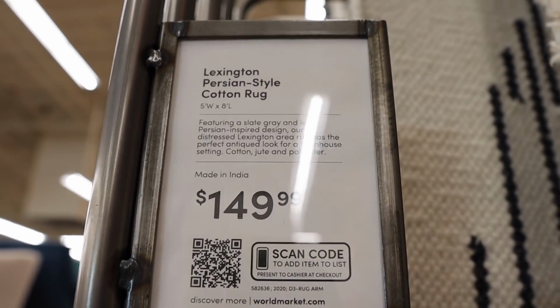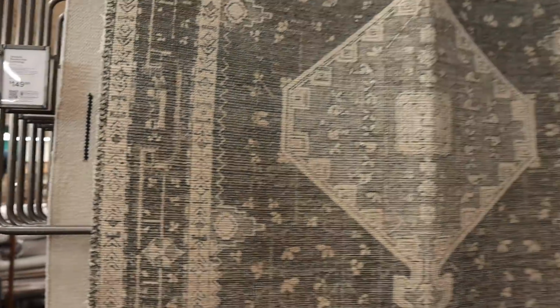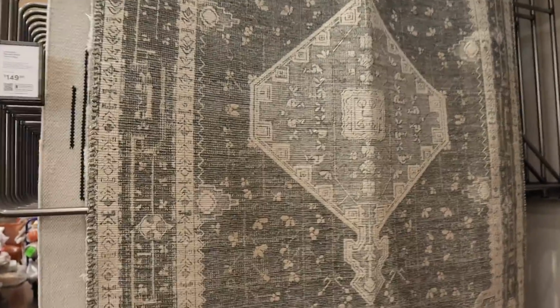Very neutral. Look at that. So this is the Lexington Persian style rug. It's made of cotton, but it has the look of a hand woven rug.